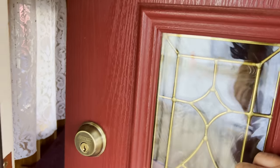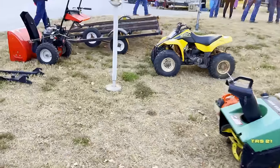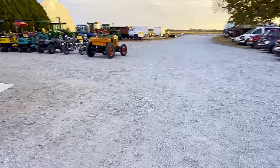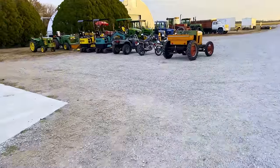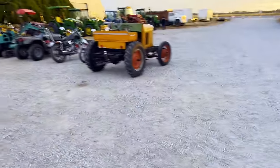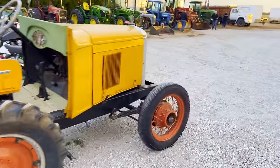Little playhouse. Lawnmowers, weed eaters, nothing I need. Yeah, there's not nearly as much big stuff this time. This was packed out 3 rows deep, or 2 rows deep at least last time. But the spring and summer consignments are always bigger than the fall consignment.